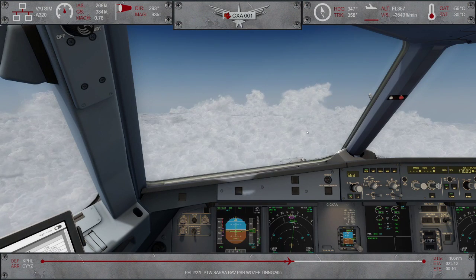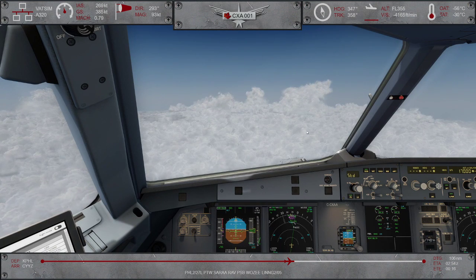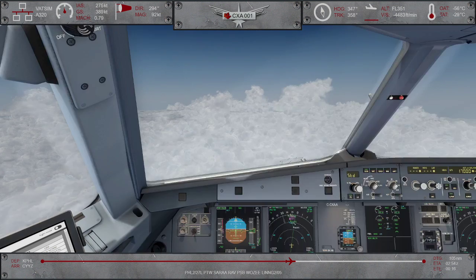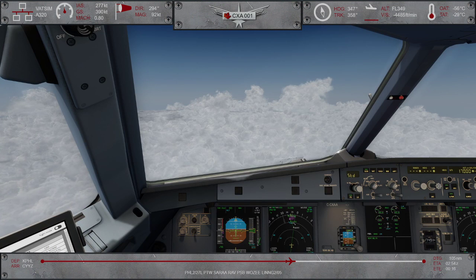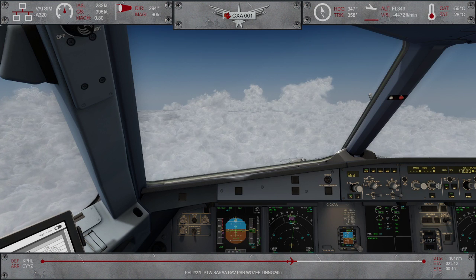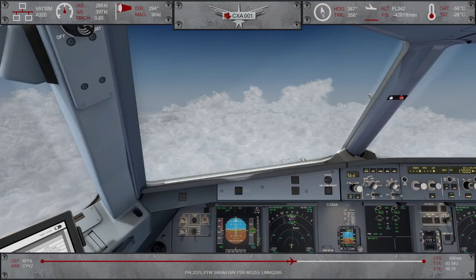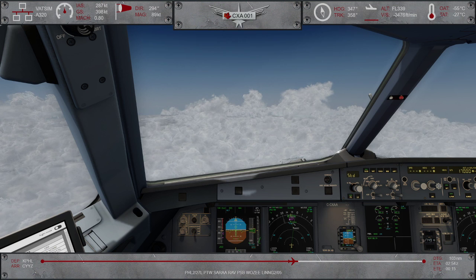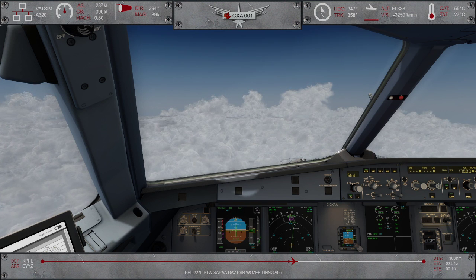One second. United 1462, you are 2.5 miles. Correction, you are 1.5 nautical miles north of the runway 28 right localizer. Turn left heading 250, re-intercept the localizer. United 351 at Elroy cleared ILS runway 24 right approach. At Elroy cleared ILS 24 right approach, United 351.